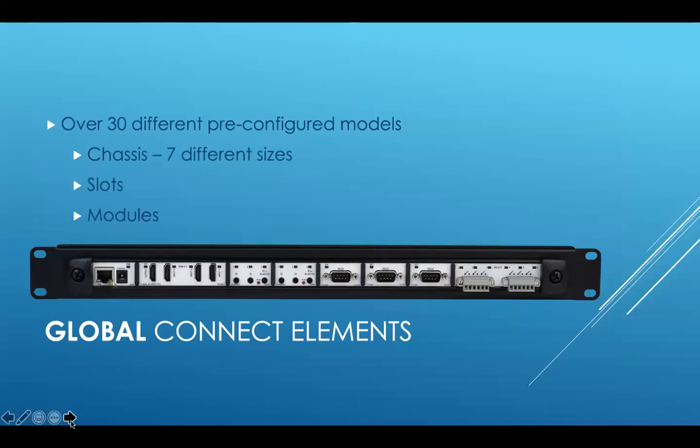Global Connect. So I'll talk a little bit about Global Connect and the different elements of the product, and then I'm going to talk a bit about the benefits of our product, and then I'll turn it over to Garrett, and he'll get into the products on a much more technical, much deeper level.